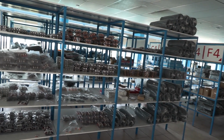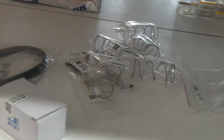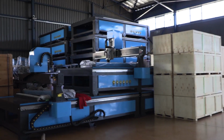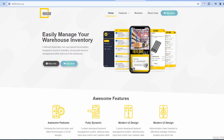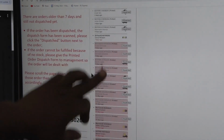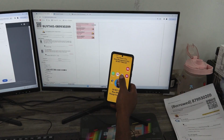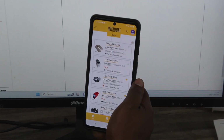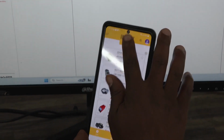Now, with literally thousands of different types of products available at the warehouse, ranging from really tiny to super large, another sister company, Fulfillment Global, developed the Fulfillment Warehouse app to manage every single item with individual barcoding for precision location and history tracking, which plays right into the hands of your Buythis experience, making it fast and precise.